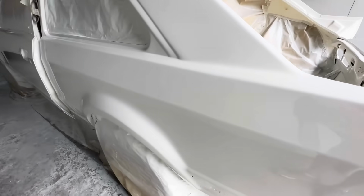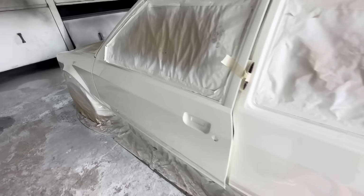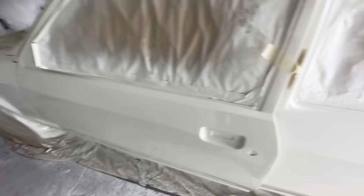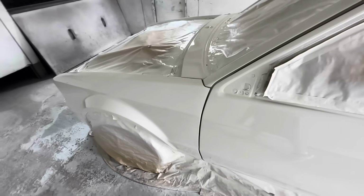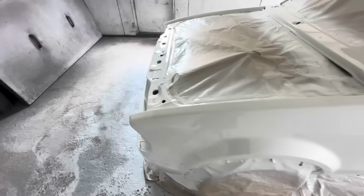Guys, look at that shine. This whole side has been mopped, wet flatted and polished. You can see a bit of residue on there. I don't want to touch it actually. I don't want it to get scratched. You can see me in there. Look how lovely that looks.